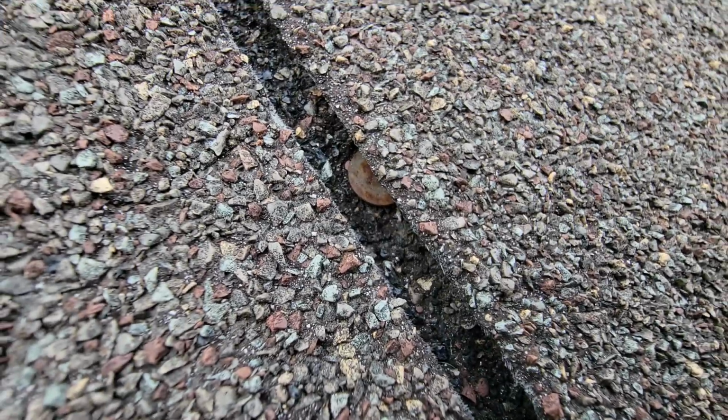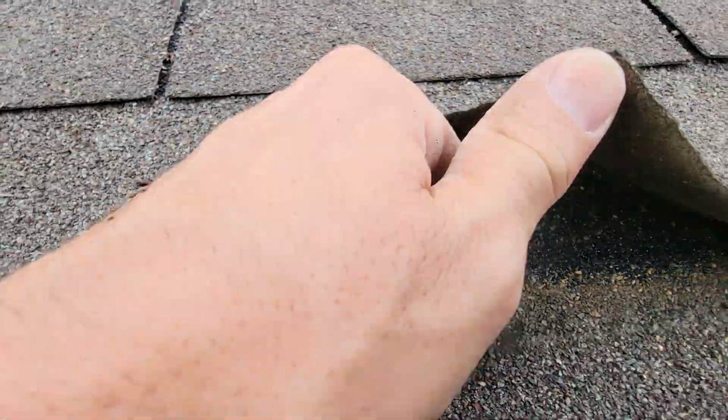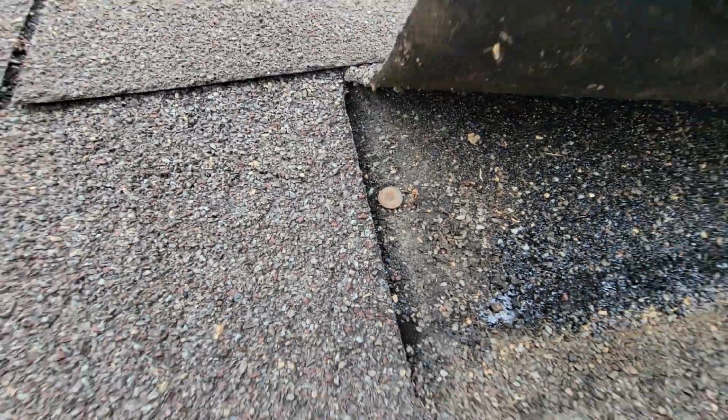It's right there. No longer do you need to inspect and lift these up. Just look in the keyways, you know, boom. That's just not good. If you're gonna do your own roof, I must say, I repeat that, please. If you're gonna do your own roof, please.